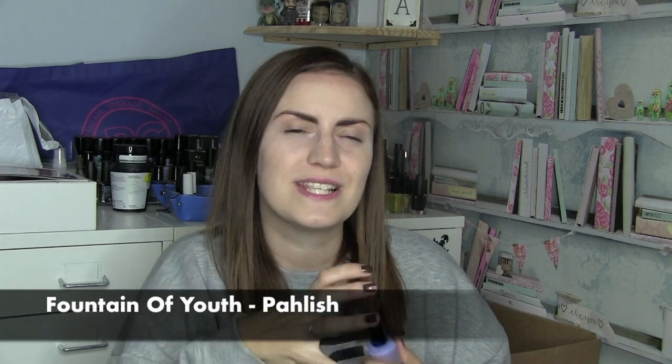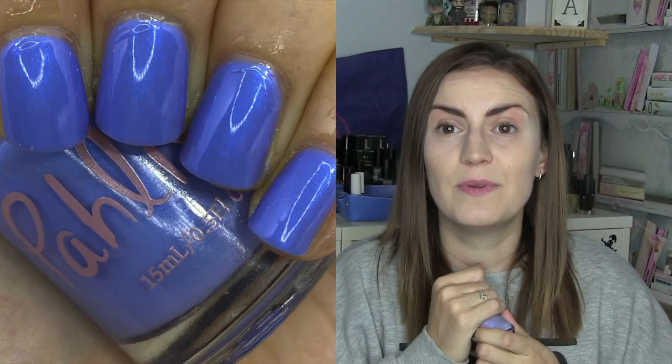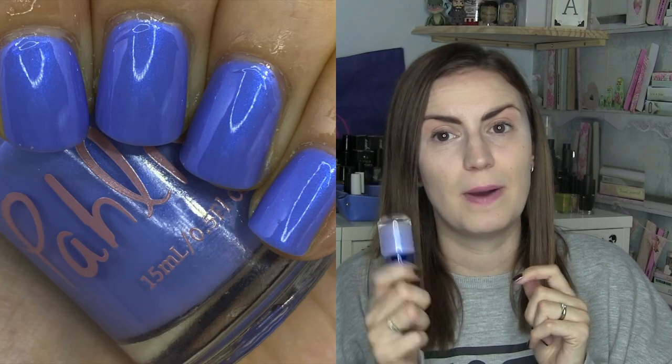It's this beautiful light blue base, and then we have a bluey purple flash to it. The flash is very strong in the bottle and on the nail. It's probably a 2-coater. I did just put a 3rd one on to see if it did anything, which it didn't really change what I'd already got. Absolutely adore it. I can't highly recommend it enough. So that one there was 2 coats of Fountain of Youth by Pahlish.